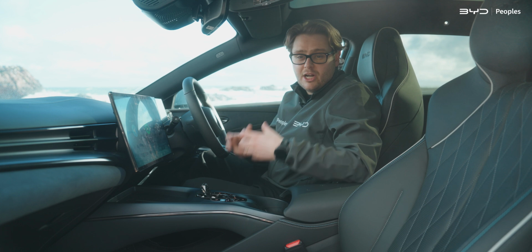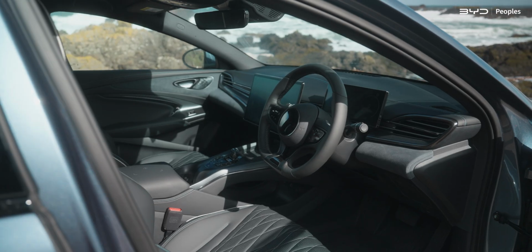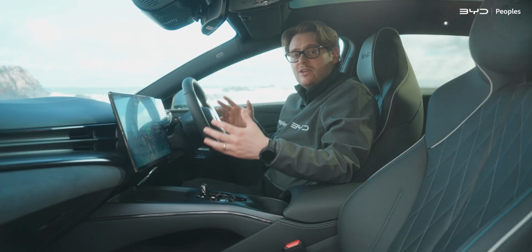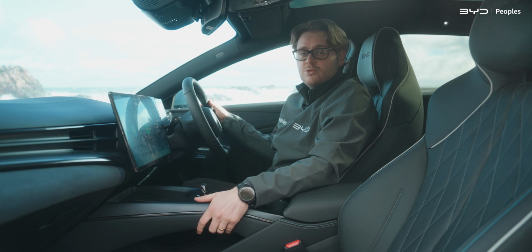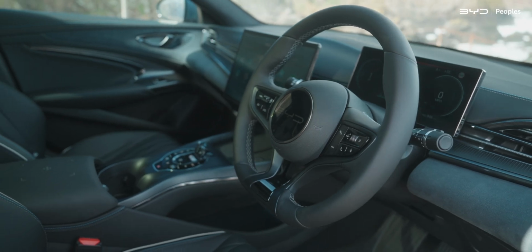Inside is where you really start to appreciate how much you get with the SEAL as standard. The interior has some really nice architecture in here without being too much in your face. The build quality is fantastic. Everything feels really solid, and it's much better build quality in here than a Tesla Model 3.